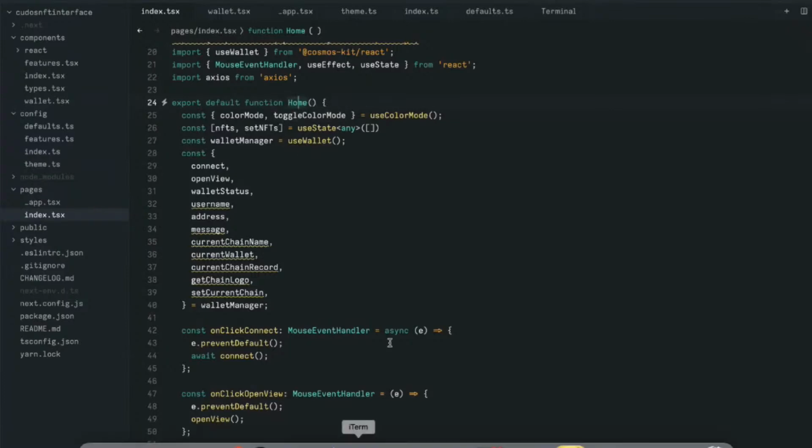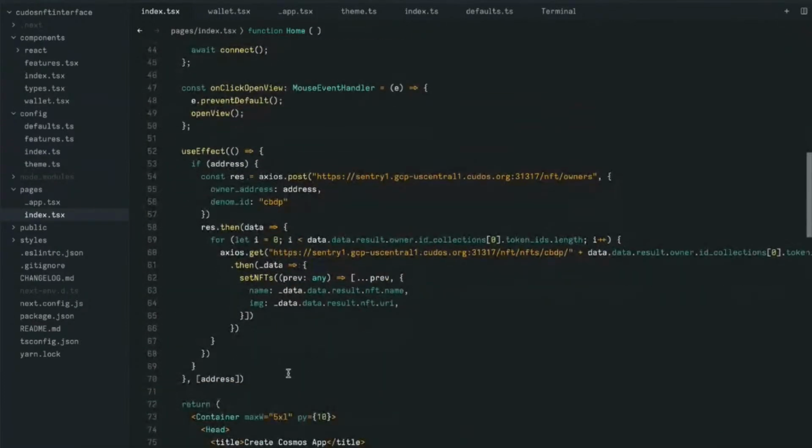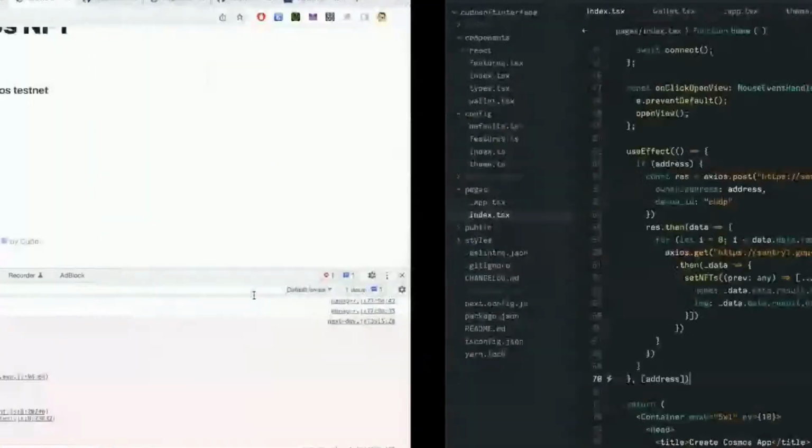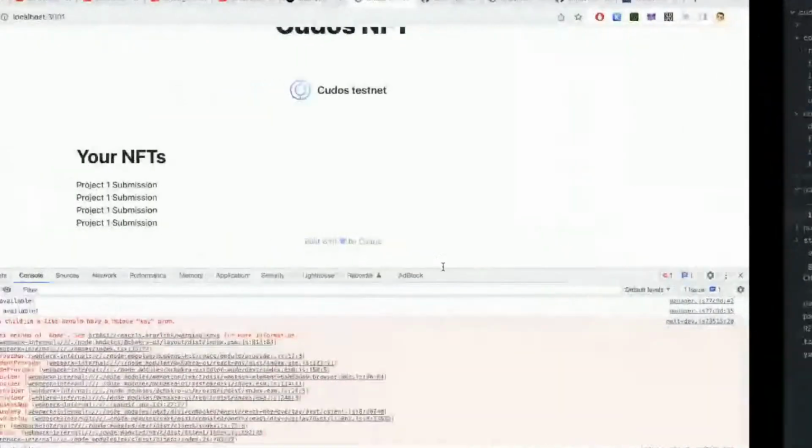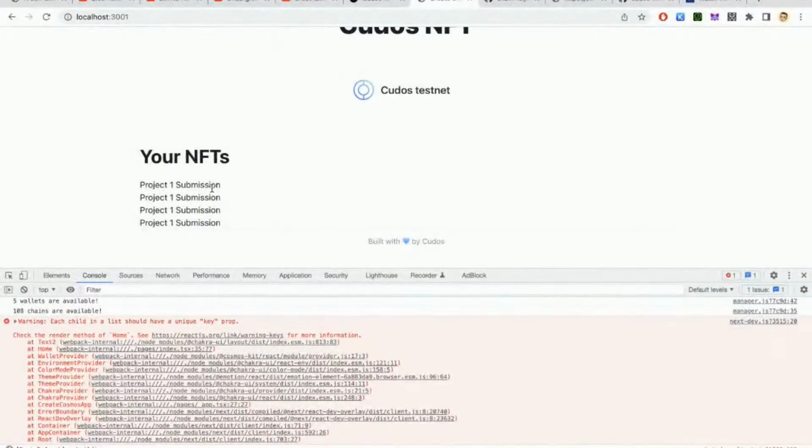And in that case, the useEffect runs again, and when the useEffect runs again, it adds extra NFTs inside the NFTs array state, which leads to more additions here in the UI.